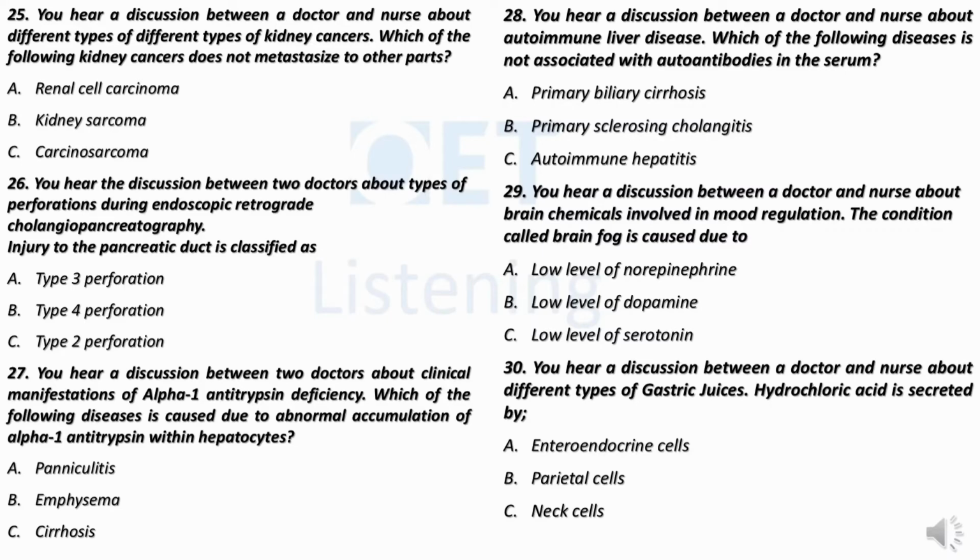Primary biliary cirrhosis and autoimmune hepatitis are associated with autoantibodies in the serum, such as antinuclear antibody, smooth muscle antibody, and antimitochondrial antibody. Primary sclerosing cholangitis usually affects the extrahepatic biliary system. Thus, if it is present, abnormalities can be seen on imaging.